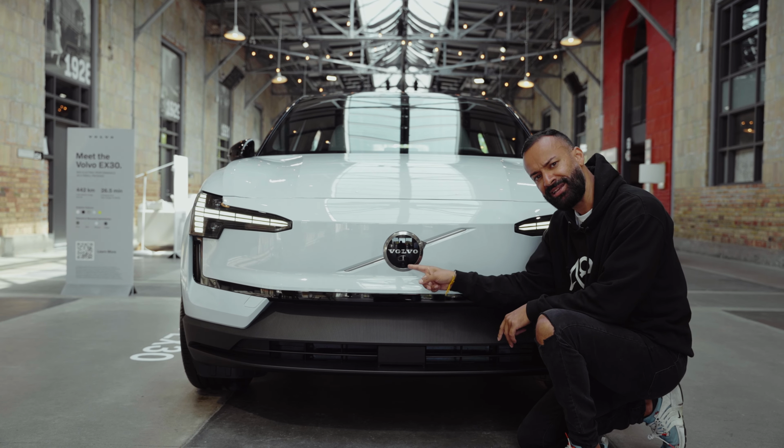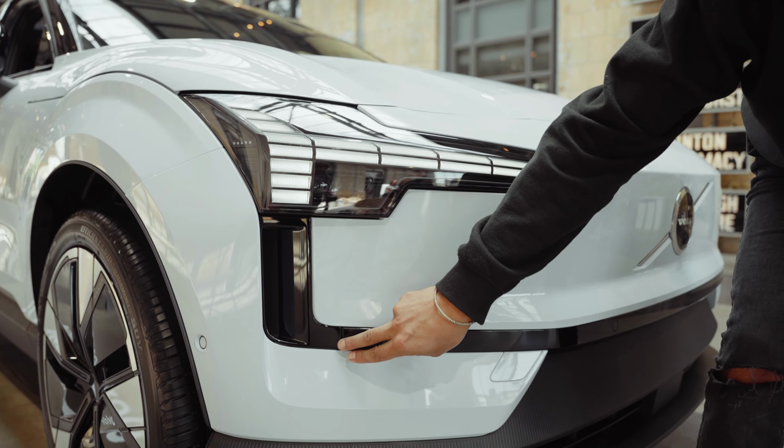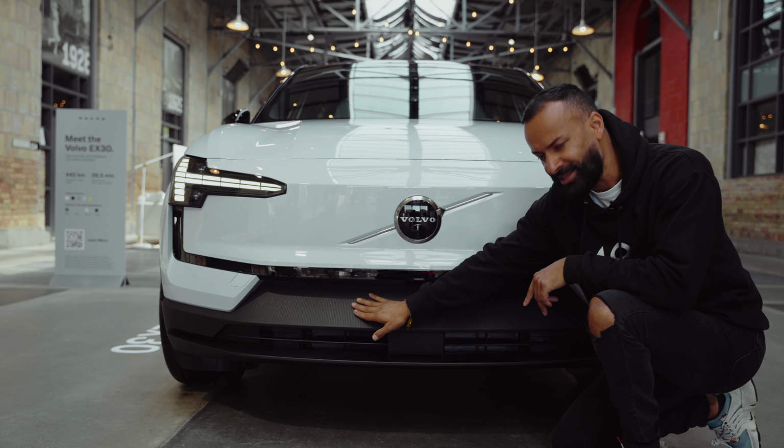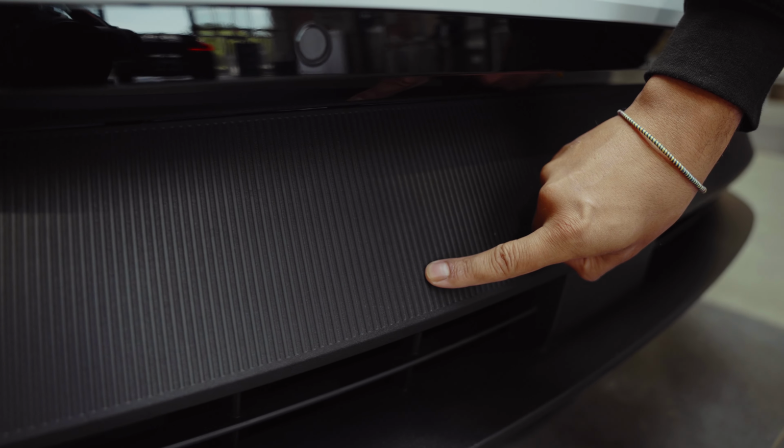There is a camera built in, but the coolest part is how they've used the plastic on the bottom underneath all this glossy black trim. Look at it, it's not a flat piece of plastic. It actually has little lines, perfect for ASMR.